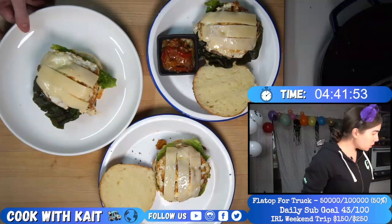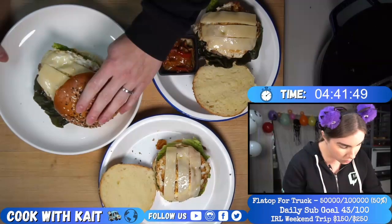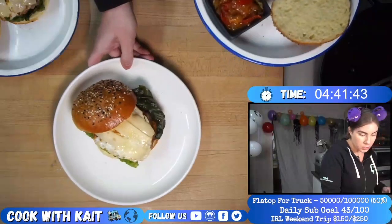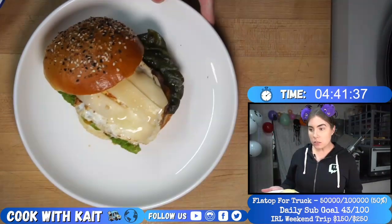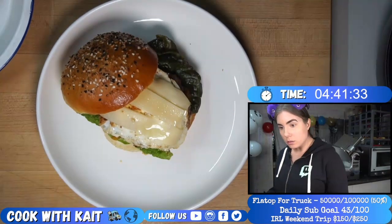That is complete. I'm gonna take this over really quick. And then we get to try this delicious mess that we have made. The lettuce looks so good. There was bad things going on in that lettuce before, though. Okay, I'll be right back.